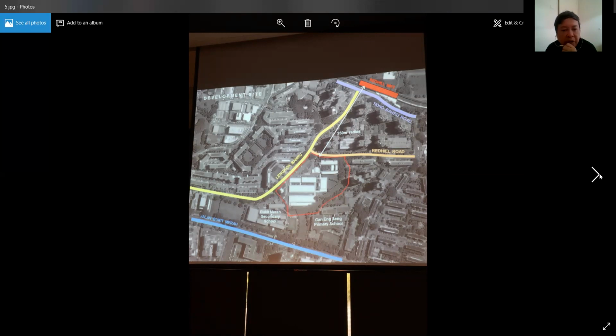The enabling village was a concept or an idea that the Singapore government decided to develop, and hopefully this enabling village contributes to the development of the area or serves the community there. And it's quite close to the Redhill MRT, quite accessible to the public transport system.